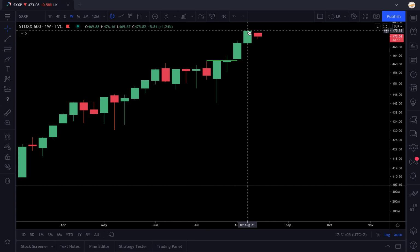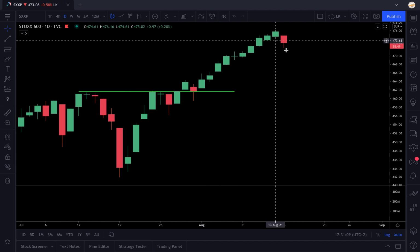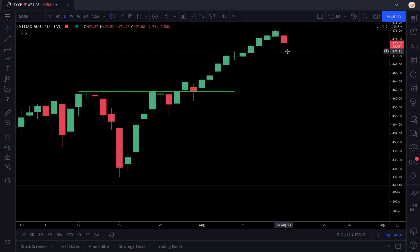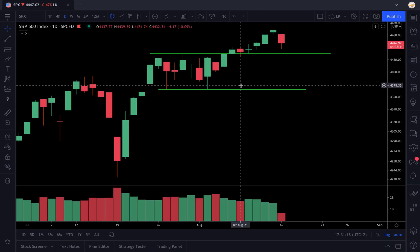Last week was a nice green candle, and on the daily there is some correction this week, but this is nowhere near an invalidation of the bull market. And it's the same thing for the US. The US is still bullish.